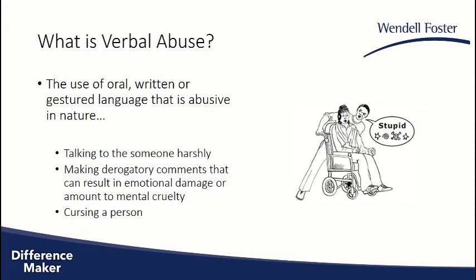Now, verbal abuse can include anything from giving somebody the middle finger, leaving nasty comments on someone's Facebook page, berating somebody for being incontinent when they can't help it, ordering somebody around, and yelling at somebody to shut up.